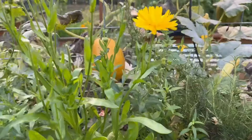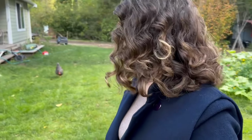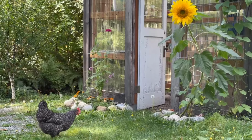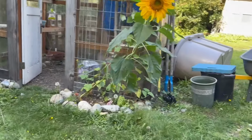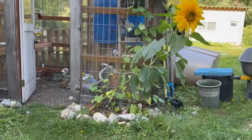My calendula is just still going strong. I swear, I'll cut like 20 to 30 heads of the calendula off, I'll dry them, and then like 2 days later there's just more, which I'm not complaining about, but I'm just like, when are you gonna stop? And how are the chickens getting out? Somebody's always escaping. This guy's really adapting to the wind there.